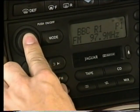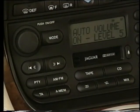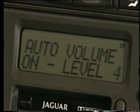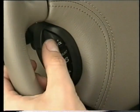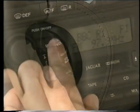Pressing the volume knob for more than 2 seconds accesses the AVC feature. Turning the knob adjusts the AVC volume level. AVC can be cancelled simply by pressing the on and off button down whilst the feature is displayed. Volume can also be adjusted with the convenient buttons on the steering wheel.